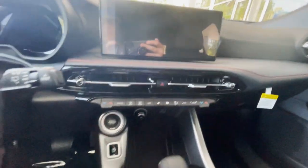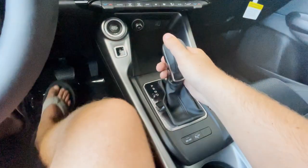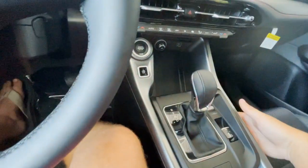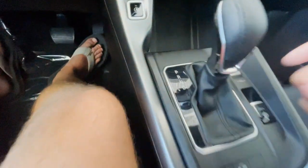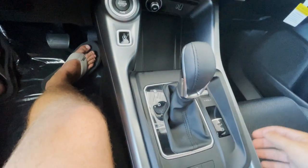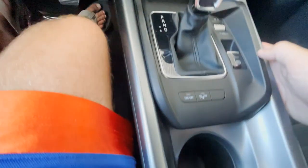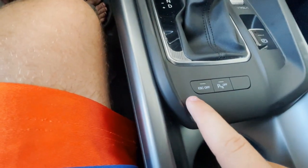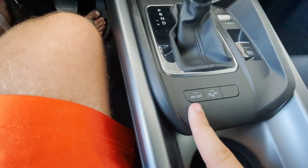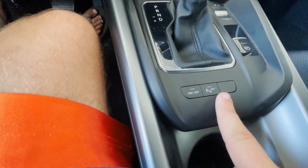Moving down now, we have the shifter sitting right here. So there's a button on the back you have to push to do it, like a normal shifter. And in drive, you can shift it over, and then you're in a manual mode. Traction control, or electronic stability control, if you didn't know what that ESC stands for. Parking assist.